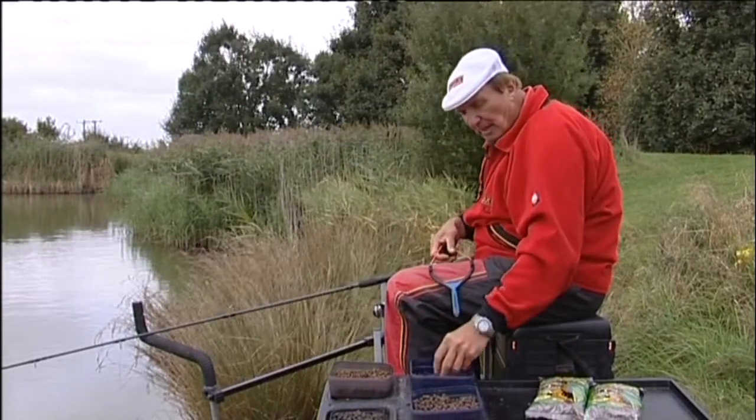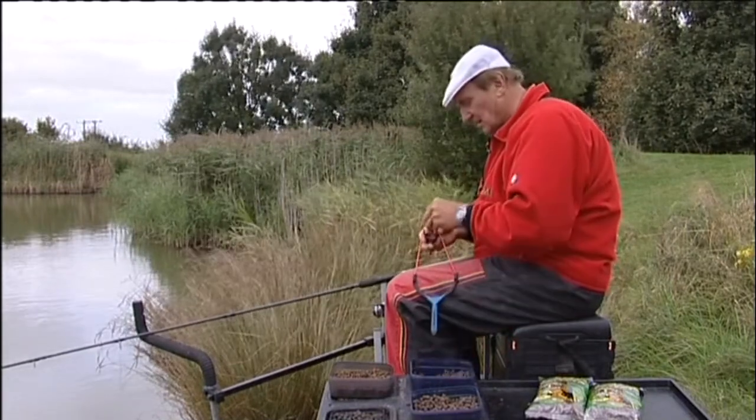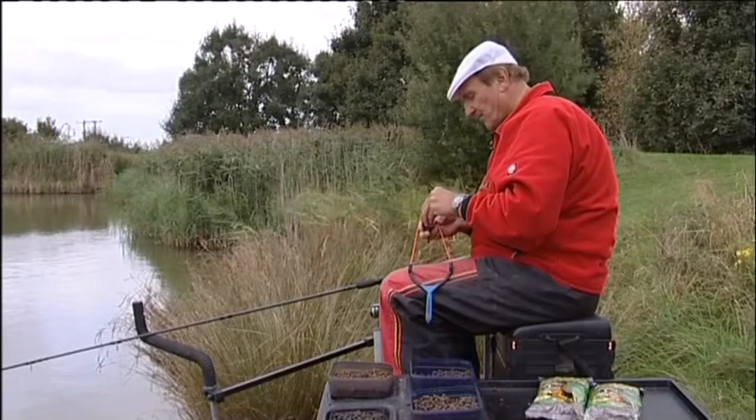and you can get these pellets. I'm going to feed these slightly heavier ones because of this wind. 3 or 4 pellets is enough. Oh, the float dived dead. The fish are there already. Just the float gave a little bob, which tells you that there's fish around.